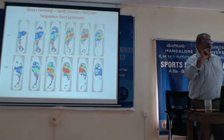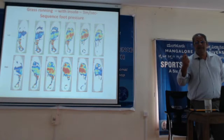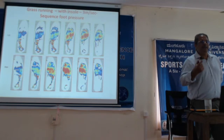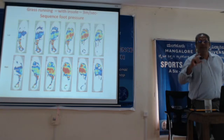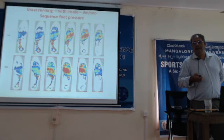So this is how people need to work on specified technical corrections. It's a long process. You need to streamline the athlete, make the athlete really understand all these things, and work out as we schedule. Technical corrections have to be done specifically, and they have to be monitored, and a lot of feedback needs to be given. Then only the athlete will improve.